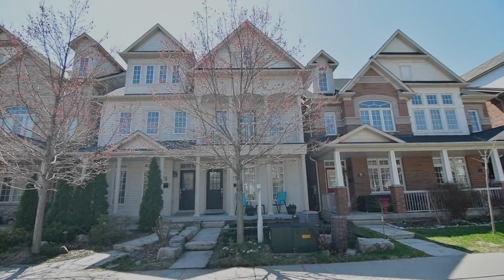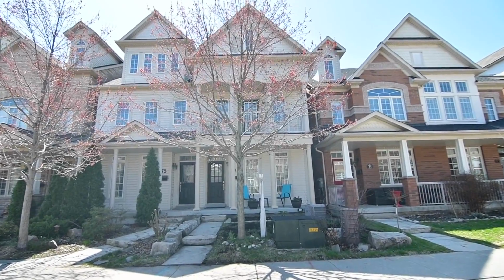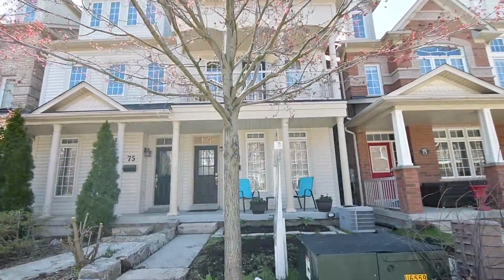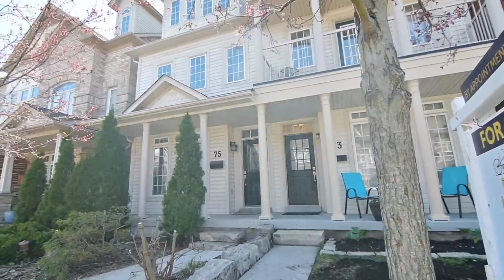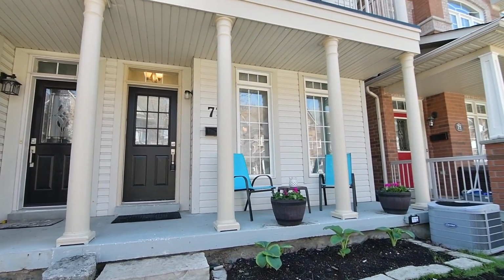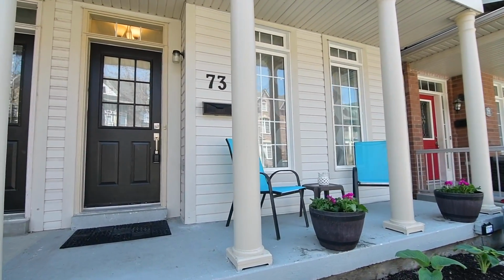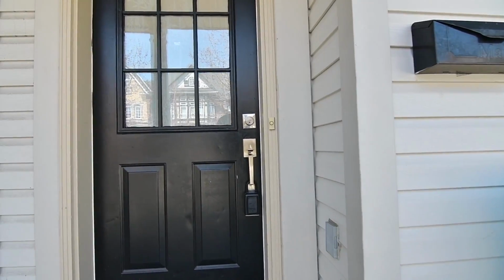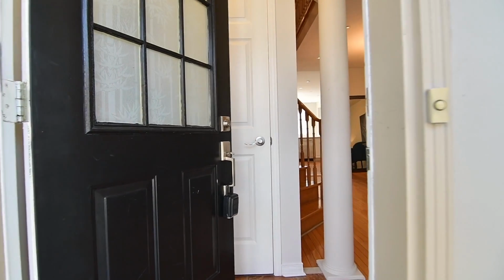A wonderful 3-bedroom semi-detached home situated within the Upper Beaches Estates neighborhood. Welcome to 73 Crossover Street. This 3-story home has a front yard landscaped with stone and perennial plantings, while exterior columns add a stately finish to its upper balcony and its front porch, which invites you into a main level with bright, open-concept living spaces.